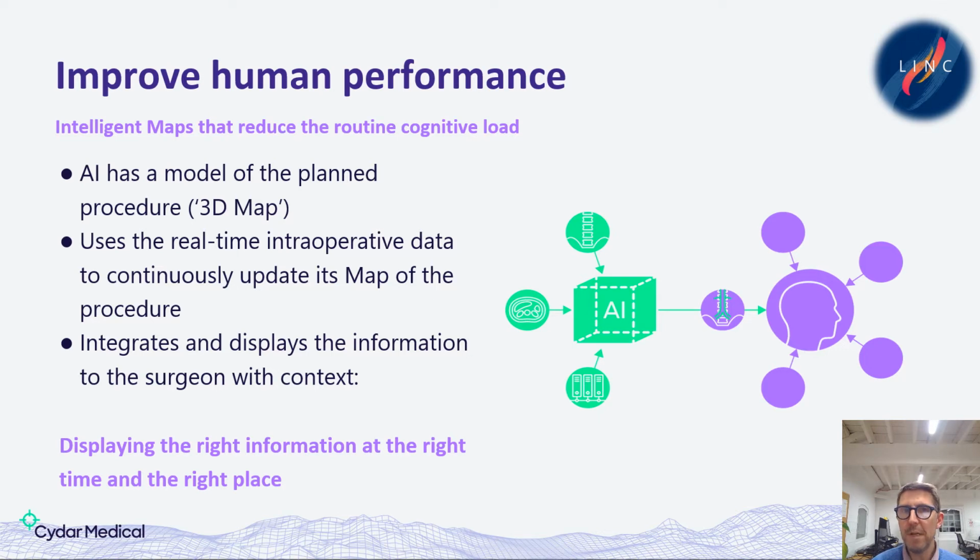And the key bit in this is actually that what's going on there is fearsomely complicated. All the bits that are going on we could have previously got from an atlas and listening to the radio about traffic jams and all the rest of it. But essentially you've got a computer system in there, which is an AI, artificial intelligence, that has a model of the planned map, the planned procedure, and then it's updating that in real time for what's going on, and then it's integrating that and displaying it back with what we call context, which is defined as the right information, right time, right place. And that's the way we see this happening in surgery.